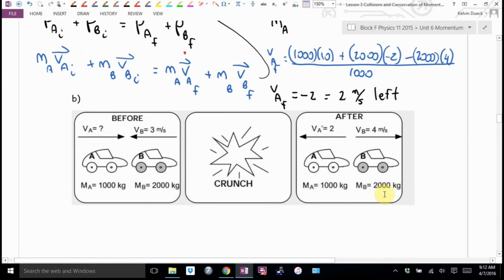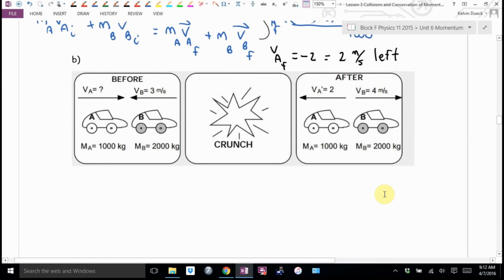B. Courtney, is there a collision? Are there 2 objects? This is a job for the law of conservation of momentum. The sum of all the momentum beforehand equals the sum of all the momentum afterwards. Courtney, which velocity are they asking me to find? VA initial. Okay.